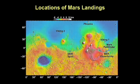This is a map that shows where we've put our spacecraft on the surface of Mars. Here is Viking 1, Viking 2. This is Opportunity. This is Spirit. This is Mars Pathfinder. This is Phoenix, we just put 2 years ago. Notice all of our rovers and all of our landers have gone to the northern hemisphere. That's because the northern hemisphere is the region of the ancient ocean basin.